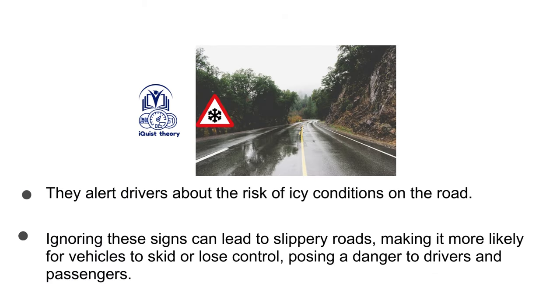Risk of ice. They alert drivers about the risk of icy conditions on the road. Ignoring these signs can lead to slippery roads, making it more likely for vehicles to skid or lose control, posing a danger to drivers and passengers.